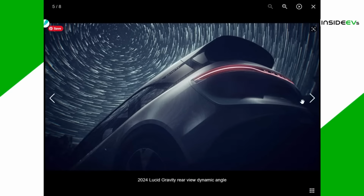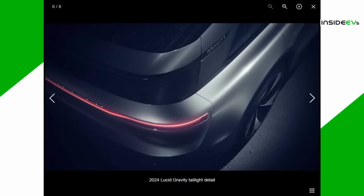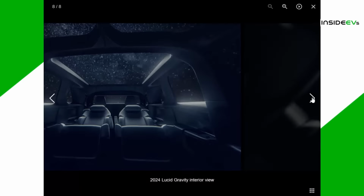Right. We did see some exterior shots of it when it was spotted outside testing, like a couple of years ago, I believe. But yeah. Doesn't even look like that much of an SUV. Oh, there we go. That's a better shot. Oh, that's nice. Yeah. Bigger reclining chairs in the back. Yeah, that could be interesting.